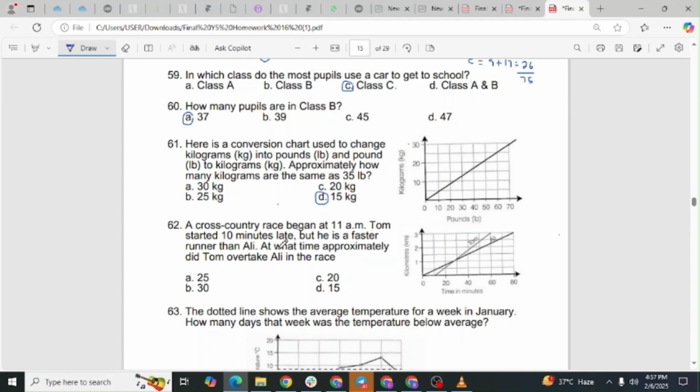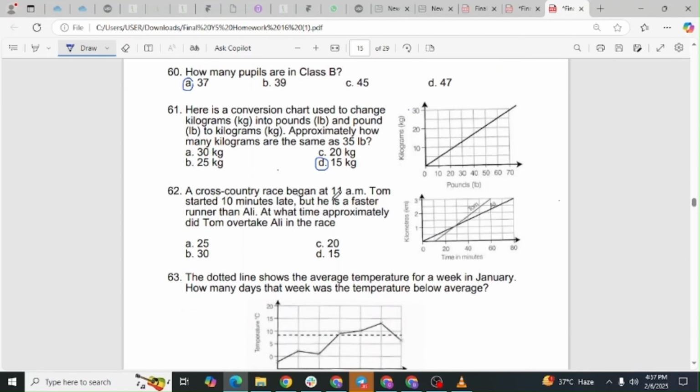Question number 62. A cross-country race began at 11 a.m. Tom started 10 minutes late, but he is a faster runner than Ali. At what time approximately did Tom overtake Ali in the race? Option A, 25 minutes. Option B, 30 minutes. Option C, 20 minutes. Option D, 15 minutes. The correct answer is option B, 30 minutes.